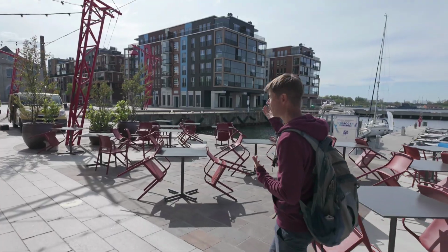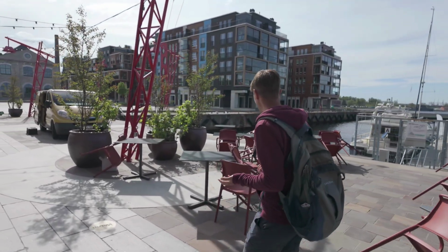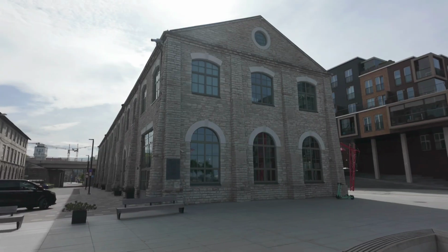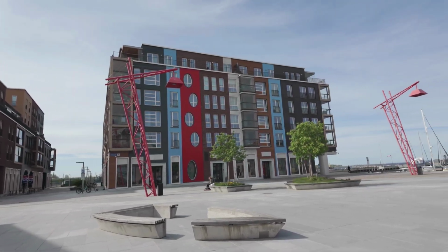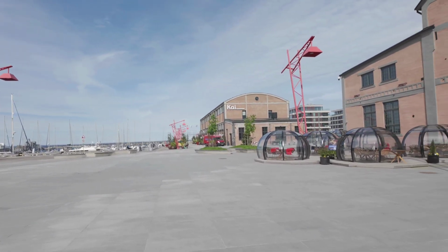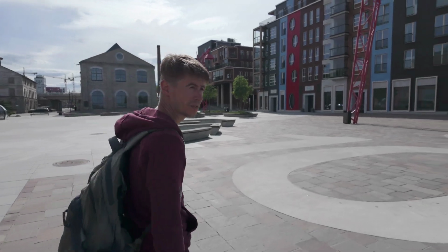Totally. The architecture is really different to what we are used to. And we've seen many modern new neighborhoods, a lot of new areas. I like the colors, even the red with blue and black. It's so unusual for us, and it's very nice to see.